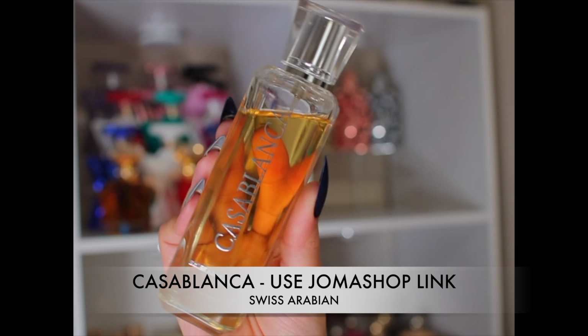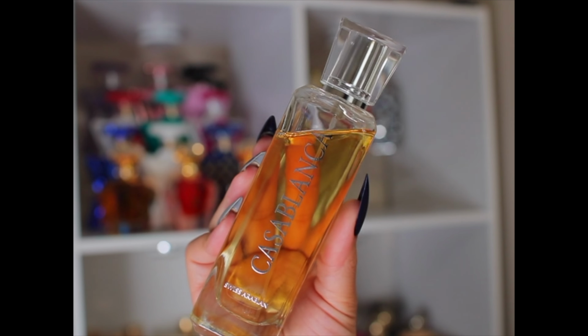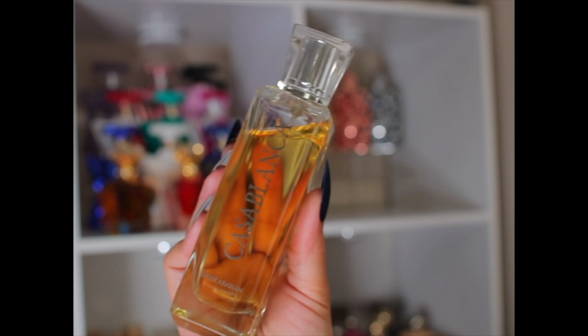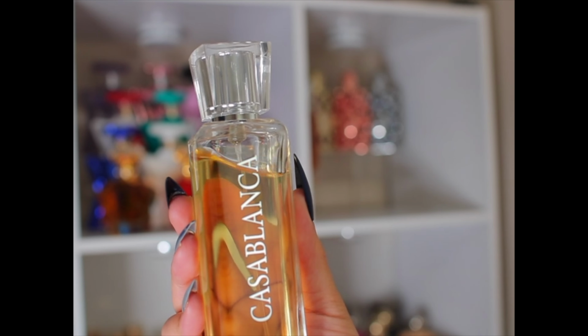This one is Casablanca by Swiss Arabian. This is my favorite one from Swiss Arabian. This one is green apples and caramel, and it's so nice and kind of gourmand and sweet, super affordable. Nice longevity, slightly powdery a little bit. I absolutely love this in the fall and winter. Definitely my favorite from Swiss Arabian.